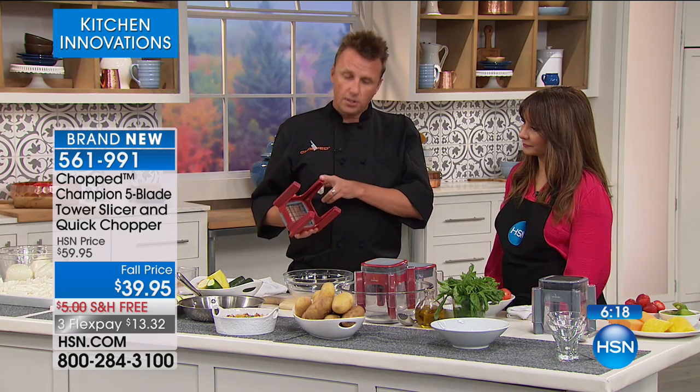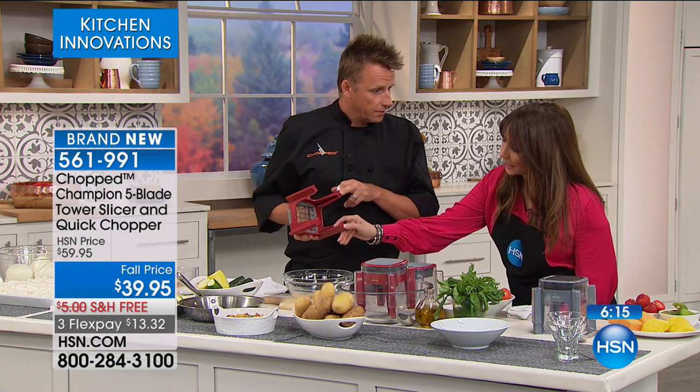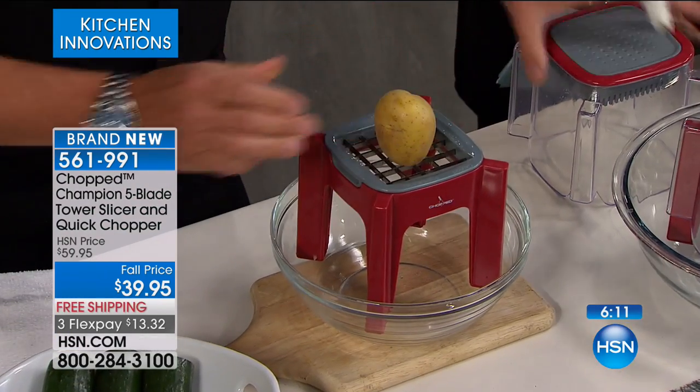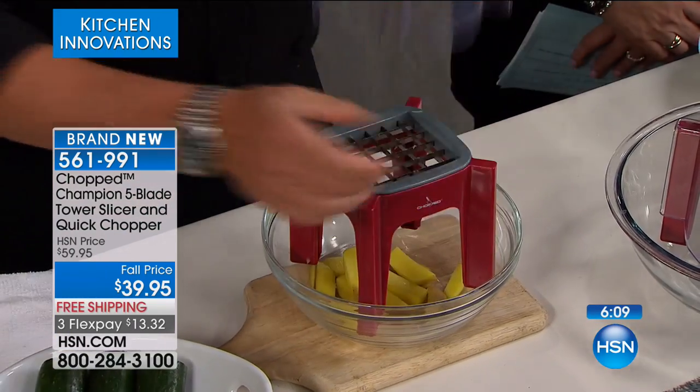Let's move over here. On the bottom here, there are these little grippy things that are non-slip, so it doesn't slip. I can just sit it right in the bowl here. Great. I can stick a potato right here. And I could just do this. Look at that.